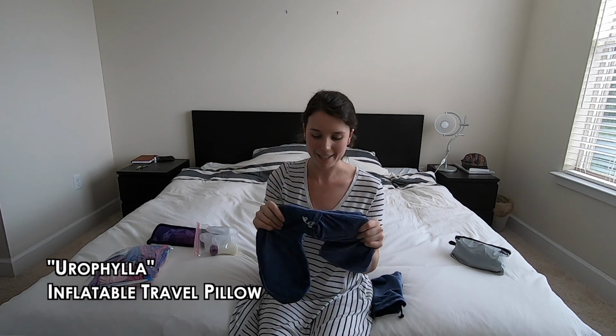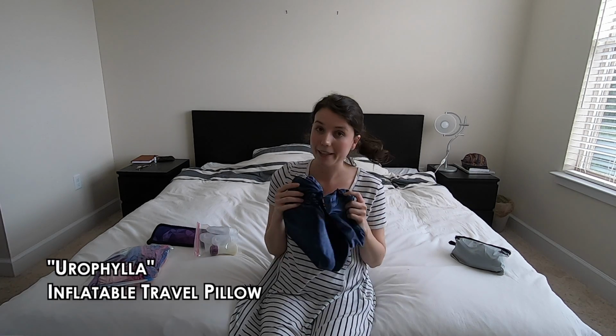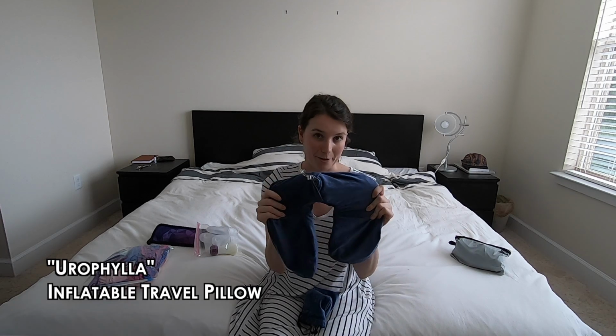So it folds down nice and tight, and it has a little extra bump up here, but they're gonna be perfect because we can blow them up when they're on the plane and then pack them away quietly and quickly when we're not using them. So excited to test these out too. We will let you know how they go.